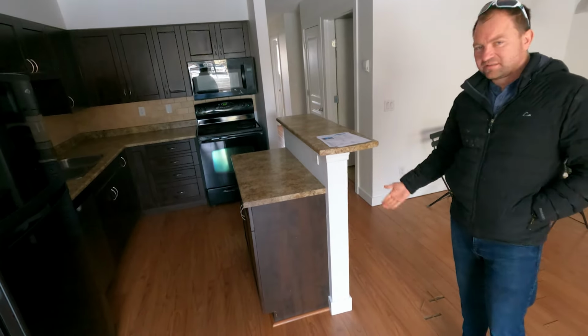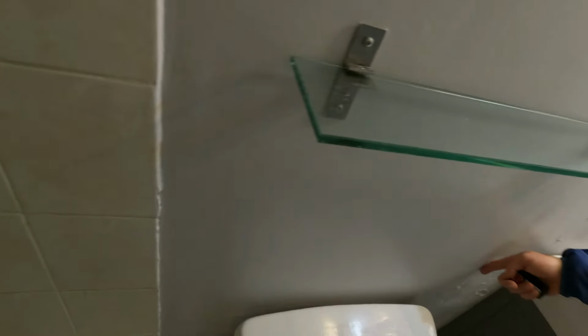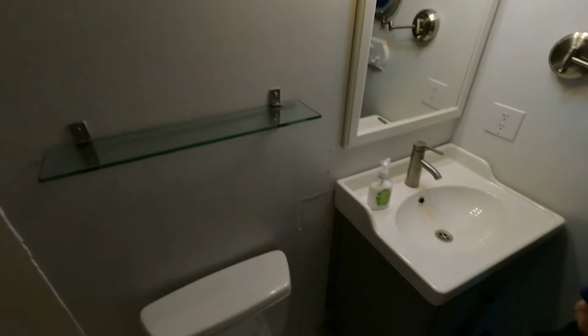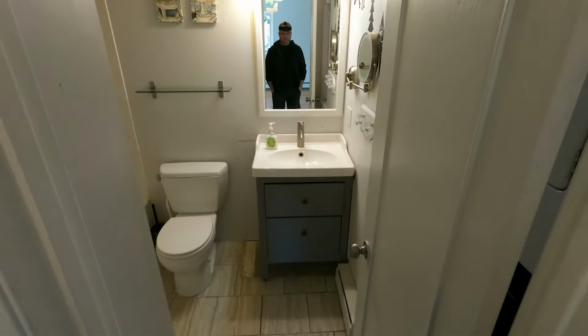What's that smell? Probably the mold that's right here. Is that mold? I don't know what that is. Oh, we got a drippy faucet. Drip, drip, drip, drip. So the cabinet came here, they replaced it with this. Yeah, they didn't know what they were doing. They just laid the crappy sticky tiles down. So that's a redo the bathroom, redo floors.